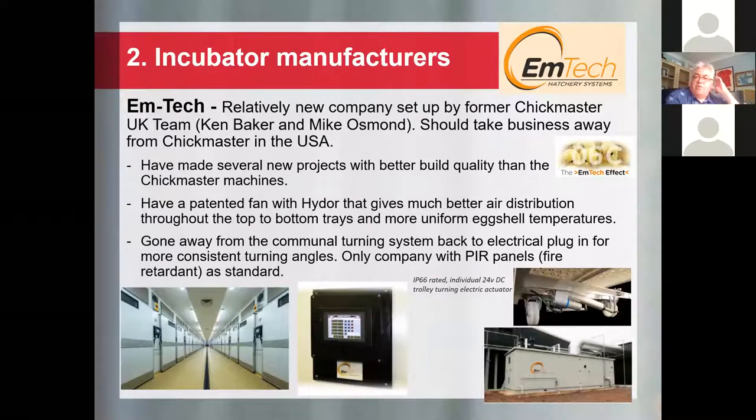M-Tech is a relatively new company. It was set up by the former Chickmaster UK team, Ken Baker and Mike Osmond. And if they do what we expect them to do, they should take a lot of business away from Chickmaster in the USA. They've learned from their old work with the Buckeye or Chickmaster machines what the problems were, and should have integrated better replacements or adapted the machines better for that.